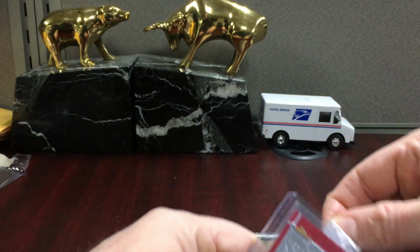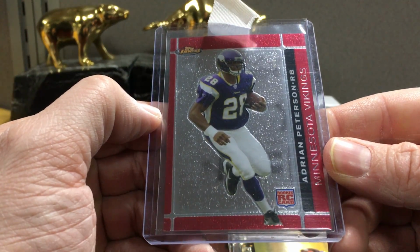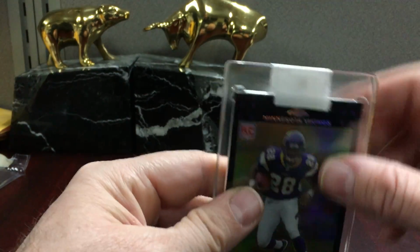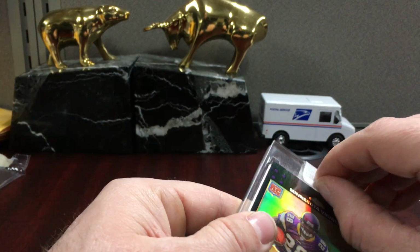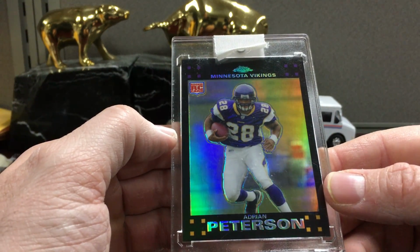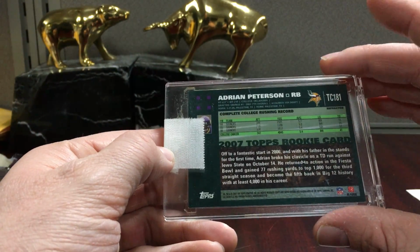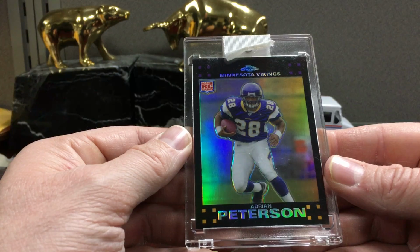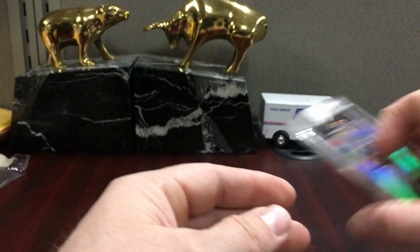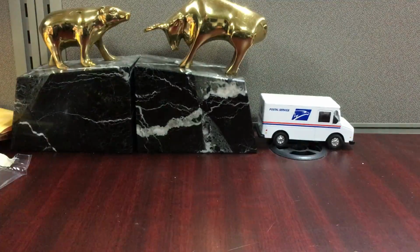We got the Finest base and Topps Chrome Refractor. This is like athletic tape, so I mean that's still a good option, use tape like that. That one looks pretty good. What do you guys think about the centering on that? Looks pretty close to 50-50. There's those.